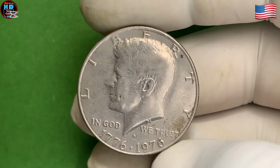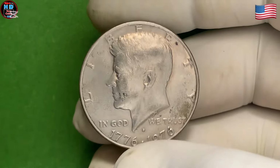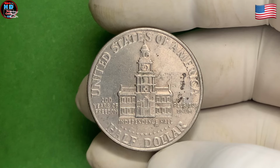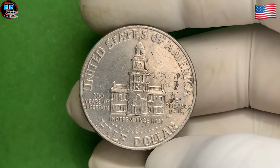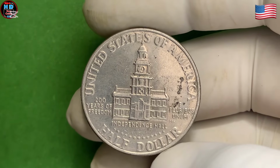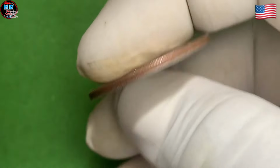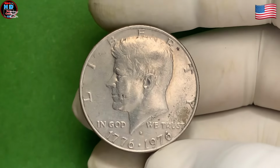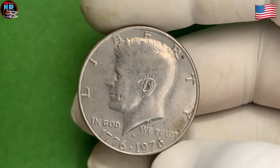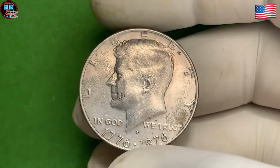But what about the most valuable Kennedy Half Dollars? What coins have truly stood out and achieved sky-high prices at auction? Interestingly, one specific variety of the 1776 to 1976 coin has gained considerable attention for its astounding value. The rarest of the bunch is the 1976 S proof coin, particularly the ones with no mint mark. These coins were part of a limited run, making them highly coveted among collectors.